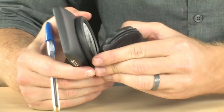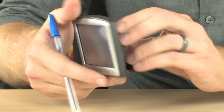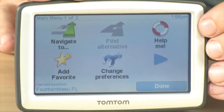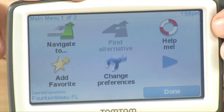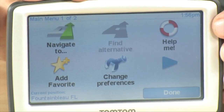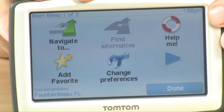It also, as you can see, has a nice big speaker on it so that you're going to be able to hear all of those spoken directions. It does do text-to-speech, so it will actually read to you the actual street names and your actual directions. And if you want, you can also get an optional traffic accessory for the TomTom XL330S, and that is actually going to allow you to get real-time traffic information on your GPS unit.